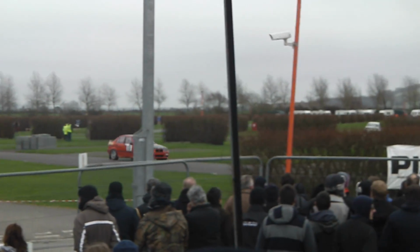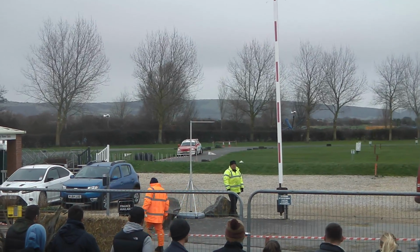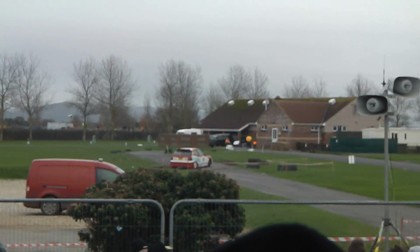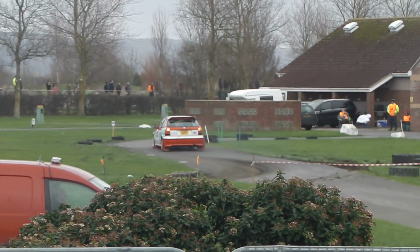Right, on the line now is car number 105. That's the Ford Sierra Sapphire 2 litre. And now Shropshire Star is their paper, so they're Telford District Motor Club, and they are competing in the Heart of England Rally Championship.